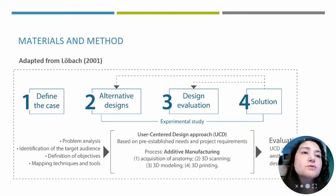To do this, it was necessary to acquire the anatomy of the wrist, followed by 3D scanning, modeling, 3D printing, and finishing. It is important to emphasize that the experimental study is not linear and that the link between methodological approaches and the productive process depends on calibration and adequacy of theoretical and technological languages. In this way, it is possible to go back to the previous steps in order to verify the best design solutions according to the problem encountered in the production limitations.